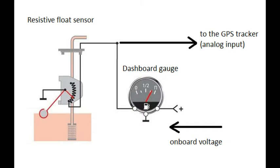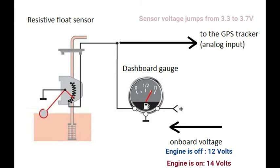When the engine is stopped, the nominal onboard battery voltage is about 12 volts, increasing up to 14 when the engine works. The voltage change according to fuel level remains the same. So, when the engine starts, you will have defective fuel data.